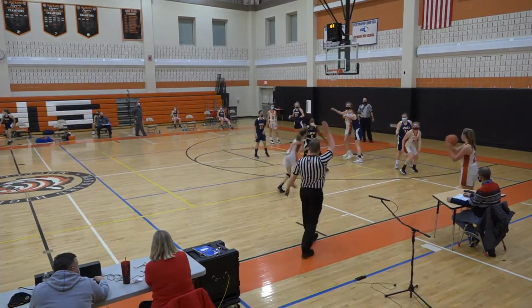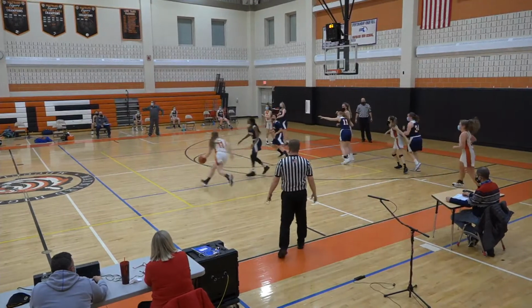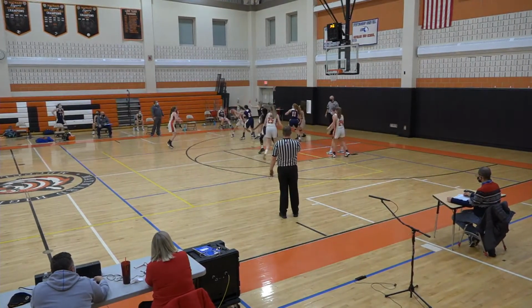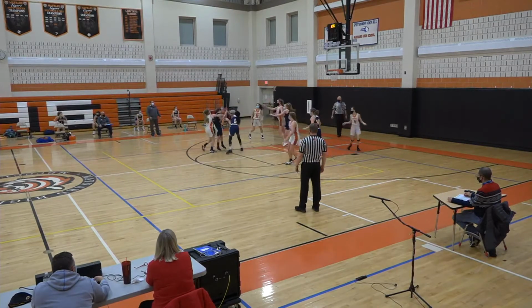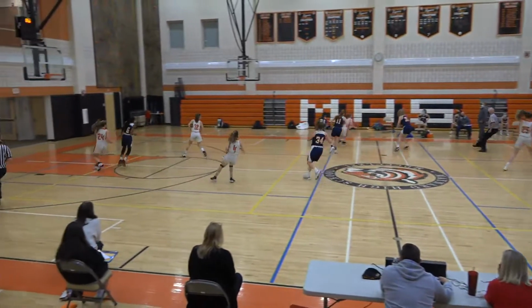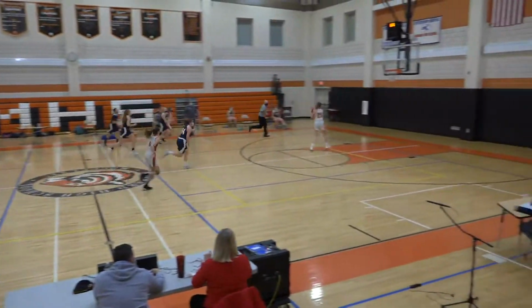Maynard, 19 seconds left on the clock in the first quarter, rolling down the ball. We're going to look to start something. Zone defense so far by AMSA. Turning into a little bit of a trap. Ball comes loose. Starting on the fast break, but Maynard's able to get defenders and poke the ball loose on their own. They have a man under the hoop.